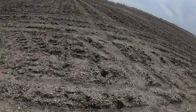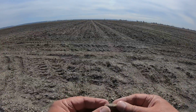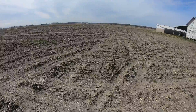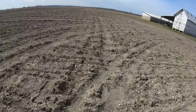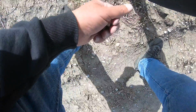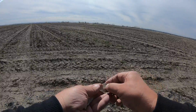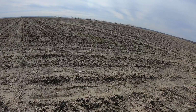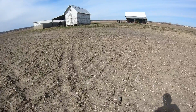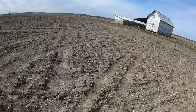Like here's a piece of pottery right here, something right here, a little piece of pottery right here, ceramic something. There's another one right here. Oh, and I found part of a bottle or something right here. It's like a piece of glass. All kinds of it. What I was really looking for were those nice blue painted pieces of cups and saucers. And I found a few of them.